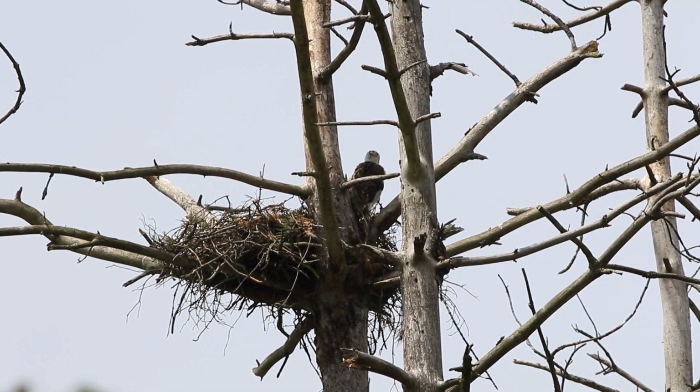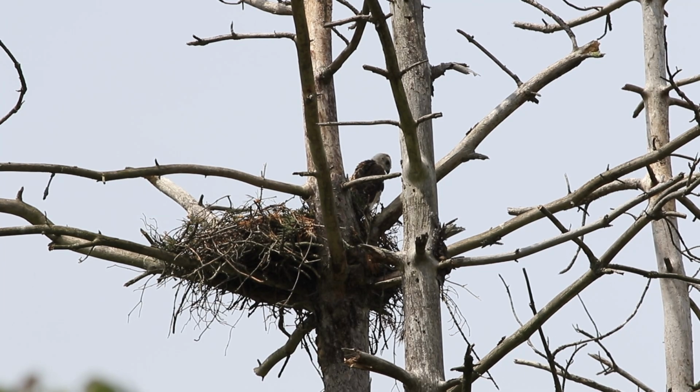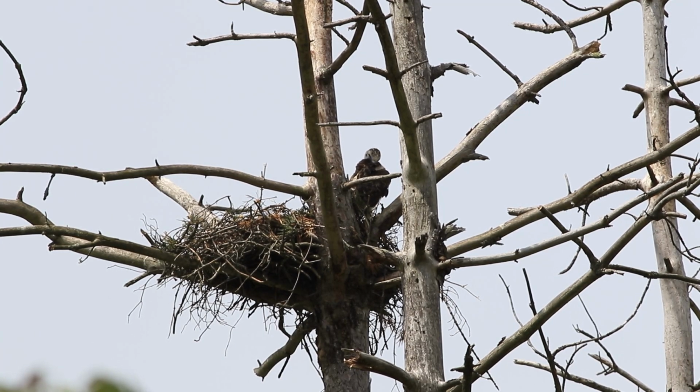I think Bob is working on getting his courage to walk on the branches. It looks like he's sitting on the nest, but I just saw him reach out and hold the branch with one of his feet. So I'm thinking he's kind of right on the edge of the nest, but on a branch.